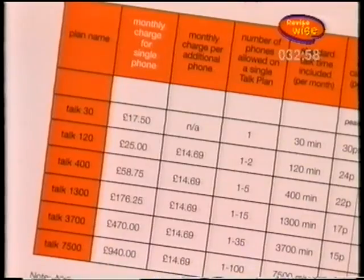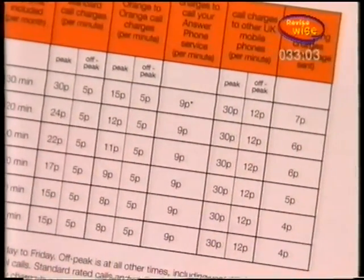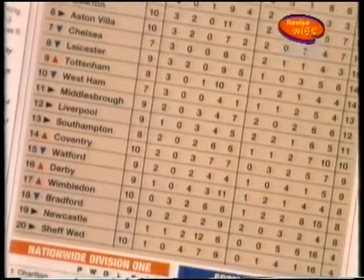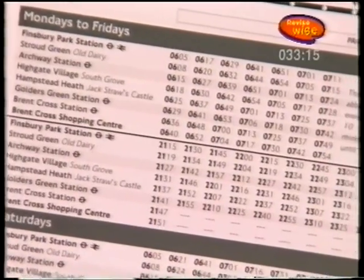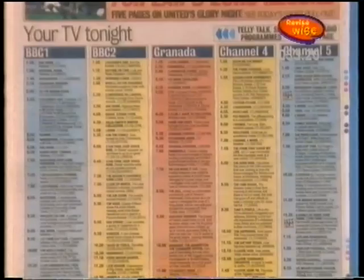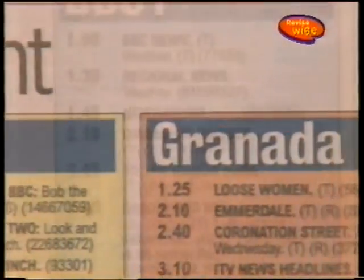Tables are a popular way of showing information. You see them everywhere, and they all tell you different things. Here's a table showing different mobile phone tariffs. Here's a football league table with the teams listed down one side. This is a bus timetable with the places it stops down the side and all the times going across. Even the TV listings are in a table with all the different channels across the top and the times down the side.